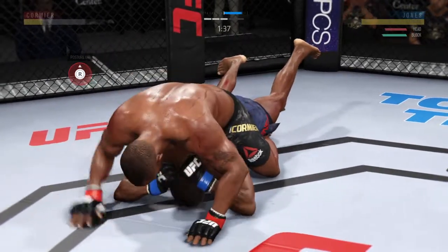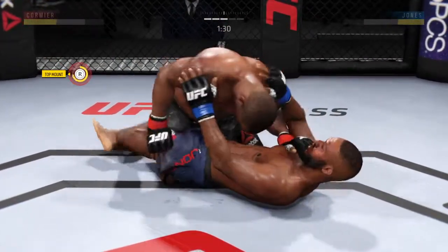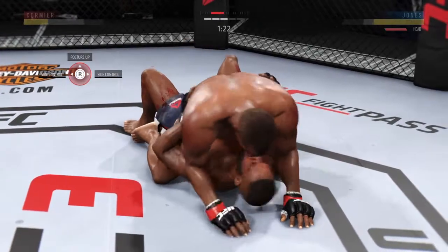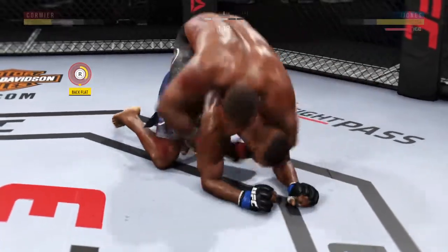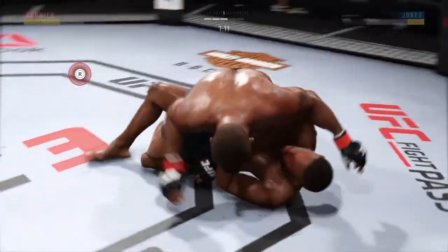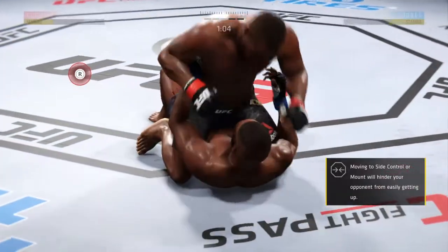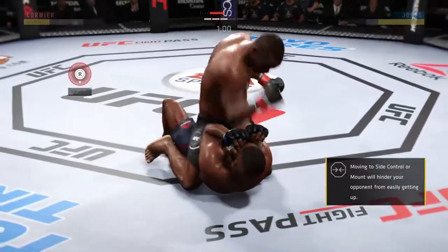Jones's lower jaw is just nasty at this point. Really swollen in that area now. Back to the mount again. Splits the guard, connects with the punch there, Joe. Got his back again. He's got him flattened out here. Half guard here. He's back to full mount again. Big elbow there, man. Oh, man, that is rough.